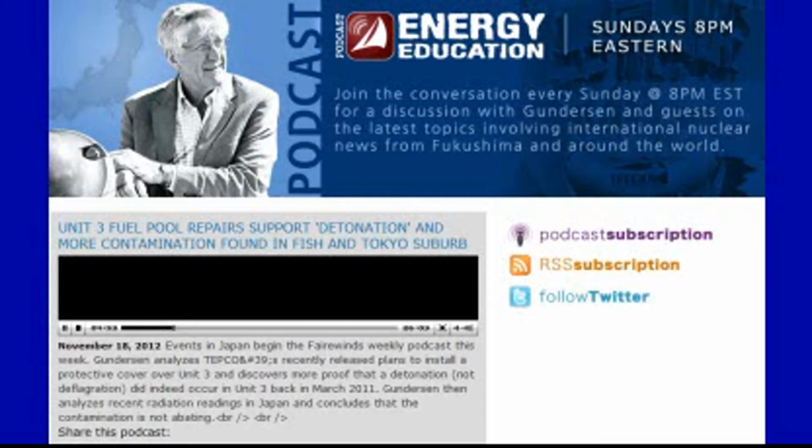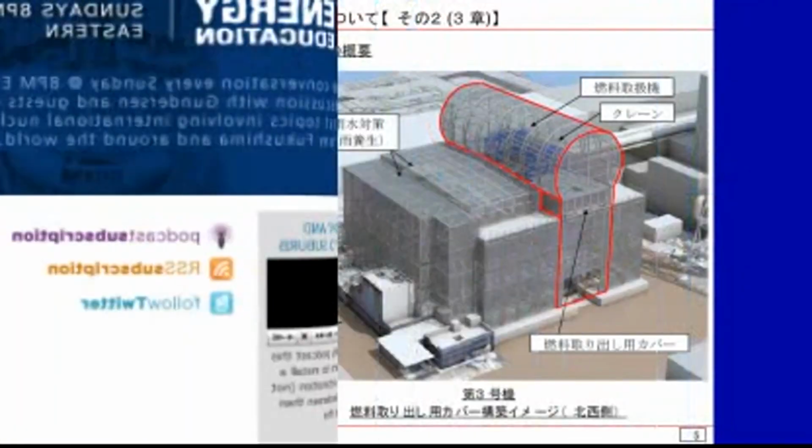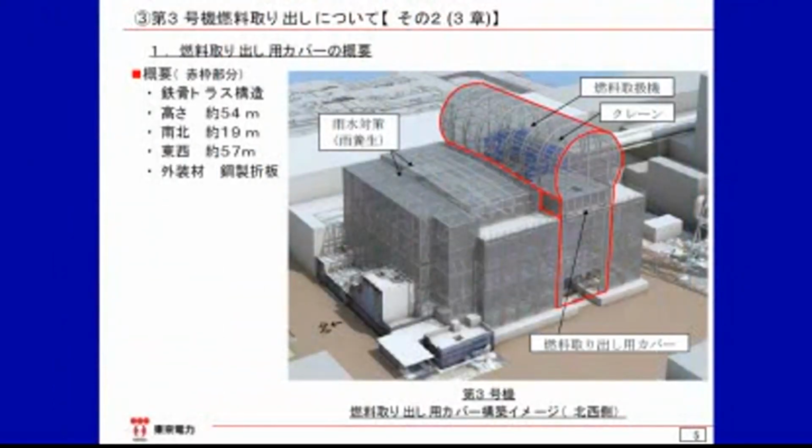We're putting the pictures of the Unit 3 structure on the website, so viewers can follow along here with me as I'm talking. Unit 3 is entirely different than Unit 4. What's different about Unit 3? Well, if you look at the picture, instead of it being the box that's been built over Unit 1 and now being built over Unit 4, they built something that looks like a superstore in a mall. It's got a bump in the middle of it that could easily look like a retail outlet.